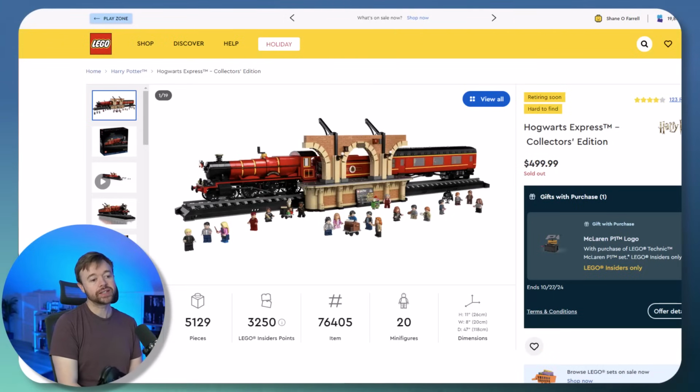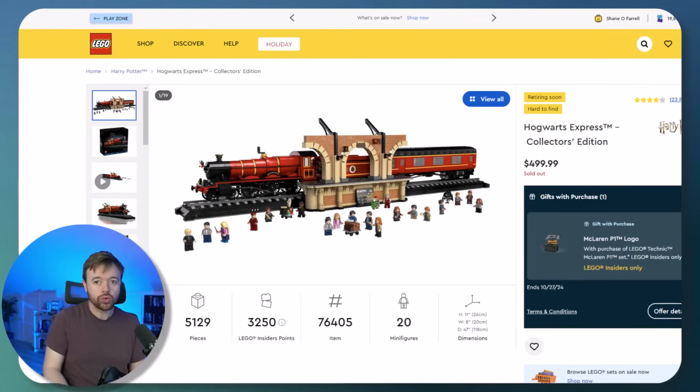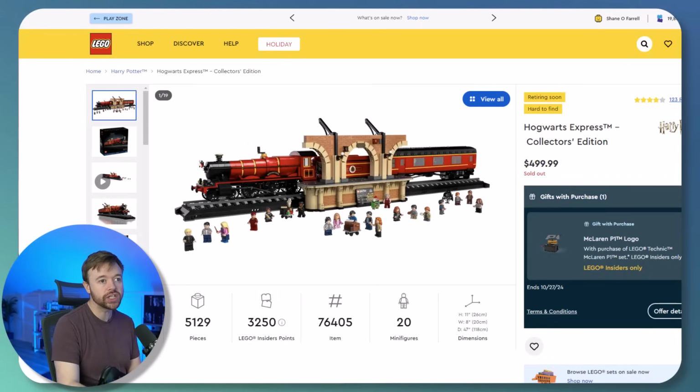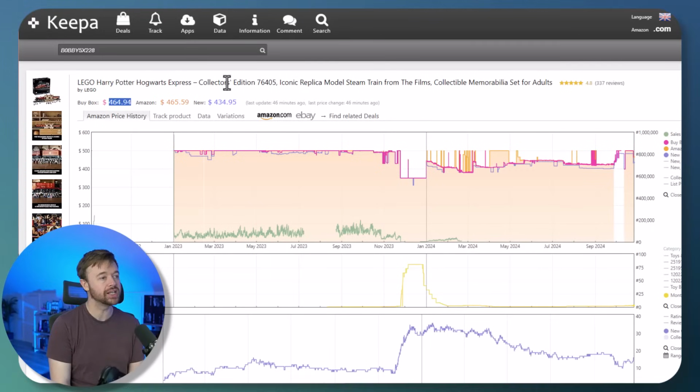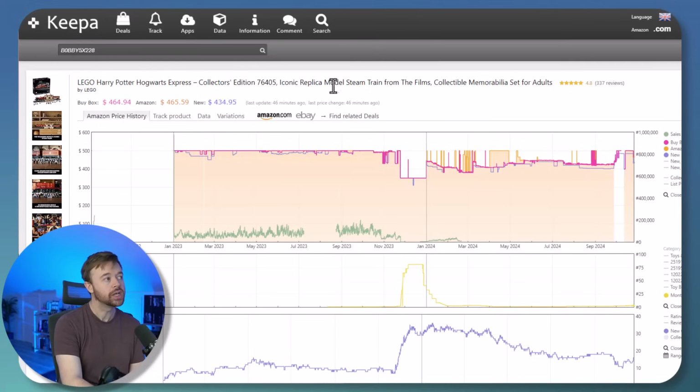So does this mean it's going to be one that we should rush out and try to find in other retailers right now? Is it going to be a phenomenal investment, or is it already a phenomenal investment just like the two we just looked at? What is happening with this one on Amazon.com if we look at the price? Here's the interesting thing. It's cheaper than MSRP right now on Amazon in the US. It is $465 on Amazon in the US because it is still in stock.